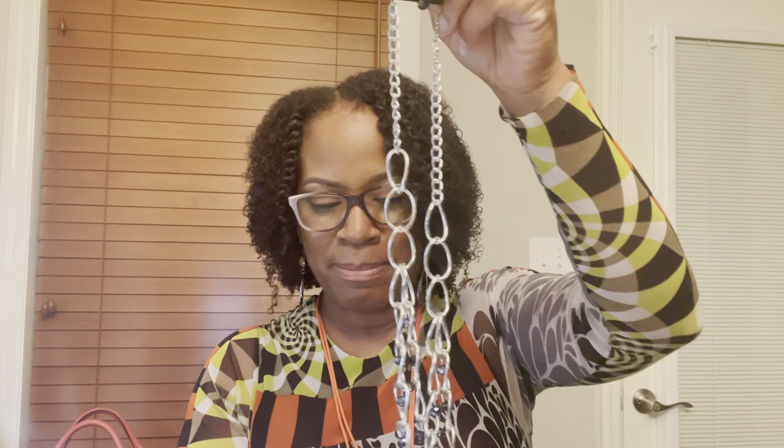Black beaded, black beads. Okay, this is a very lightweight necklace also. And I'm gonna say it hangs a little bit past the bust, well, mine at least. So you gotta get an idea of how it would look on you. All right, black beaded is what this is called.